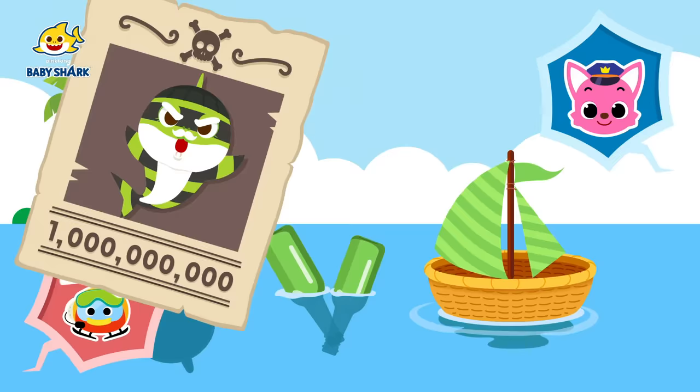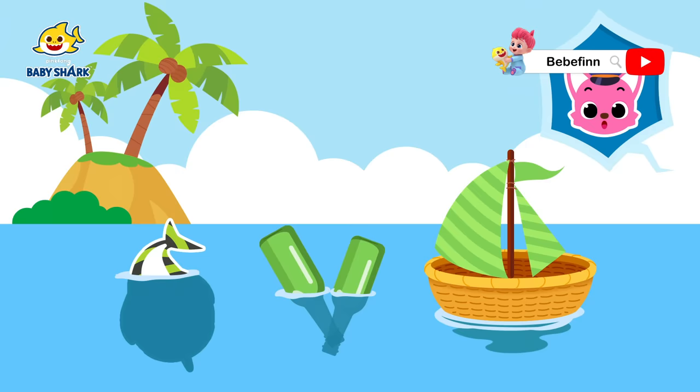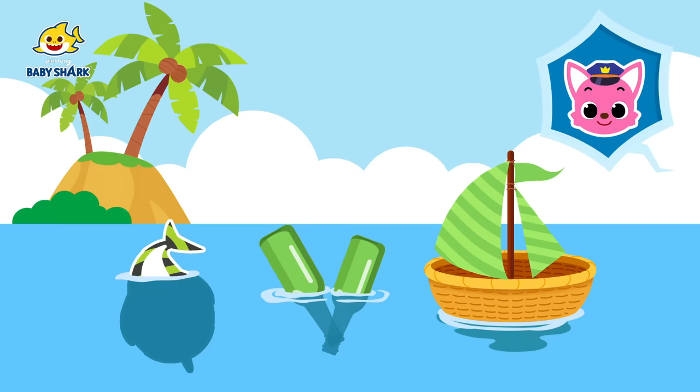Have you ever seen Thief Shark? Striped tail, Thief Shark. Wait! Someone dumped trash on the beach and it ended up here. You shouldn't throw trash anywhere. Let's pick it up.